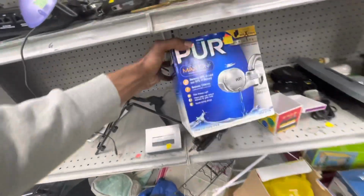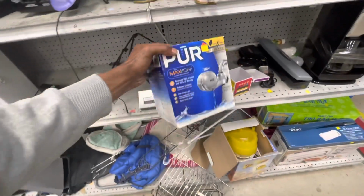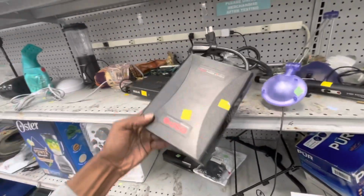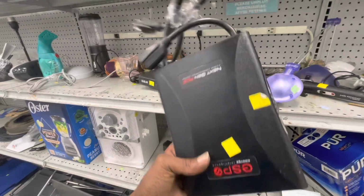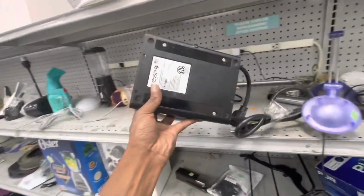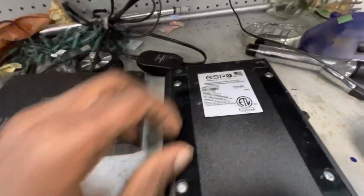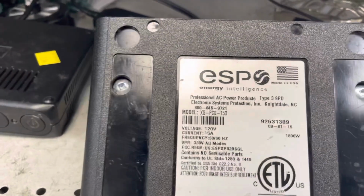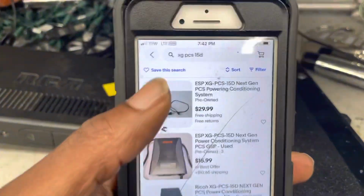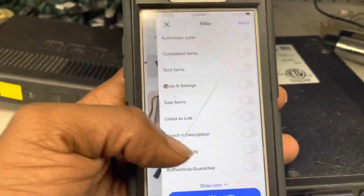Even if you don't find anything when you first walk in, if you keep walking around and keep going through things, you may eventually run across something like this item right here. Now, let me know in the comment section if you would have purchased it, or did I do a good job leaving it behind. It is an ESP. I have no idea, but some kind of surge protector for extension cords. I just looked it up and the prices were kind of confusing.